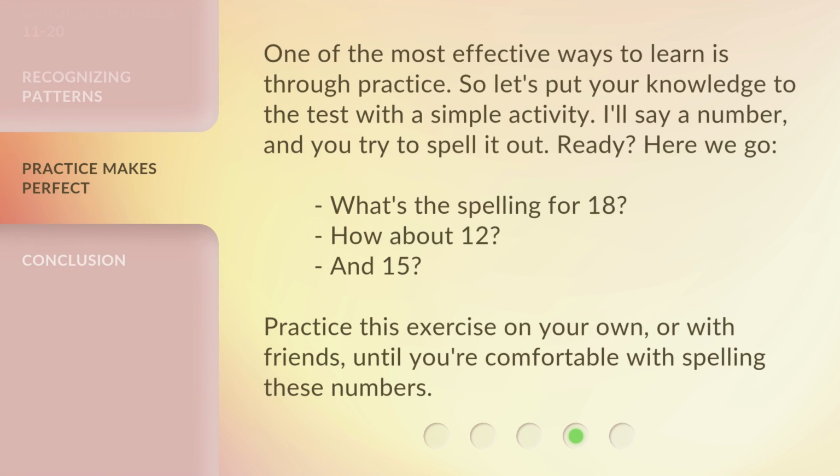One of the most effective ways to learn is through practice. So let's put your knowledge to the test with a simple activity. I'll say a number, and you try to spell it out. Ready? Here we go. What's the spelling for 18? How about 12 and 15? Practice this exercise on your own or with friends until you're comfortable with spelling these numbers.